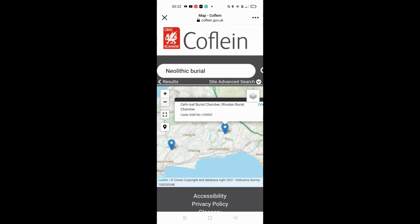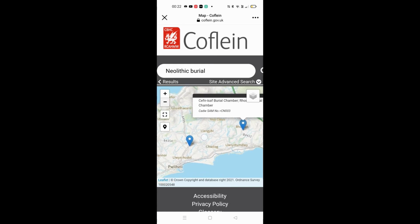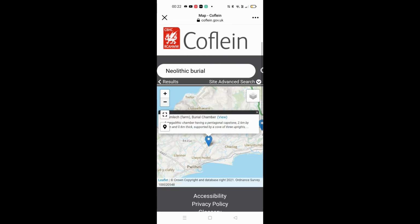Wow, Sefin Isaf Burial Chamber. I think that one up there, if these ones are legitimate, I reckon that one that's near Llandudno will be legitimate if there's all these. So check that one as well. Sefin Isaf, I'll have a look at that.